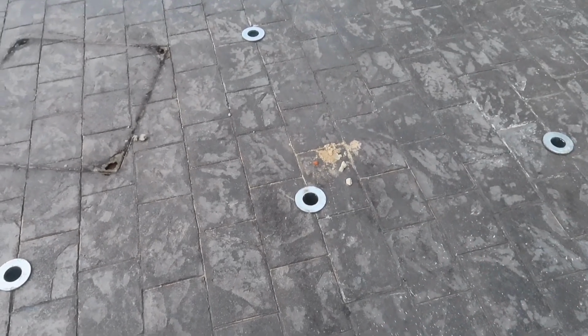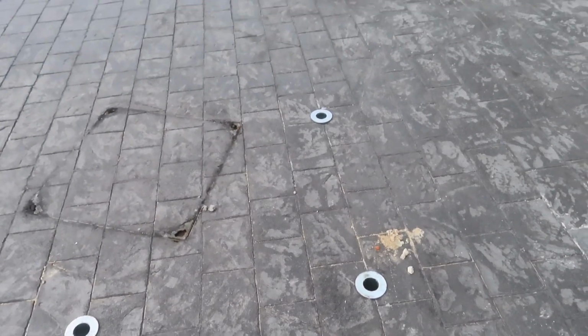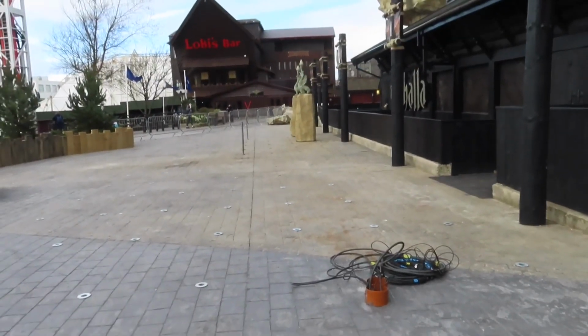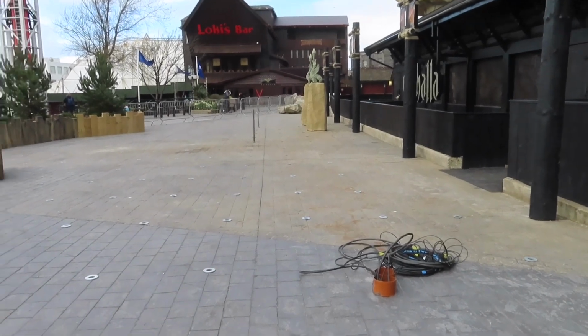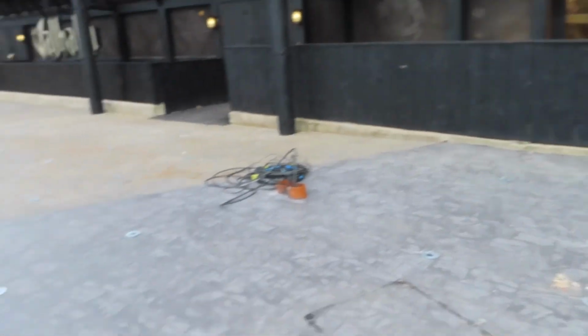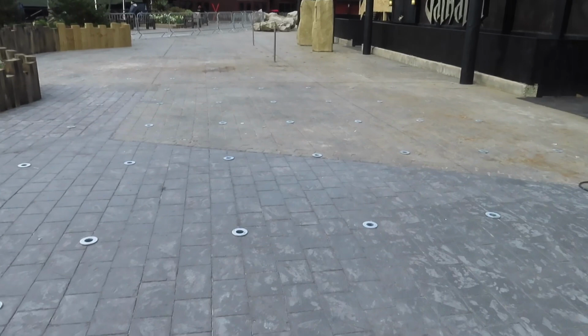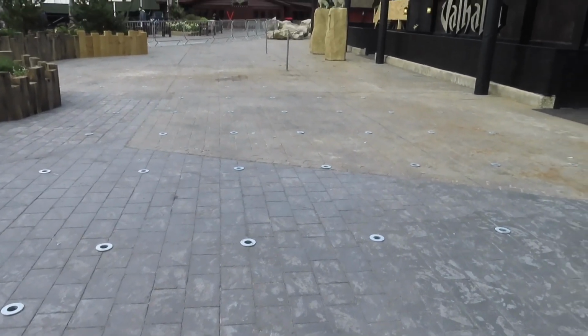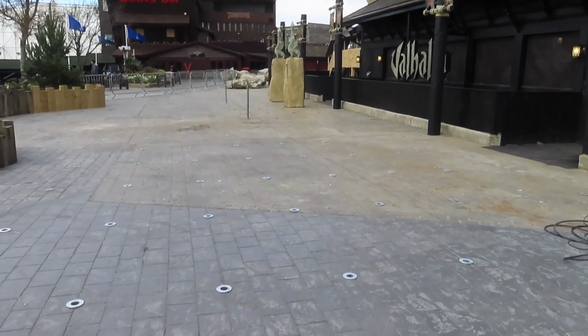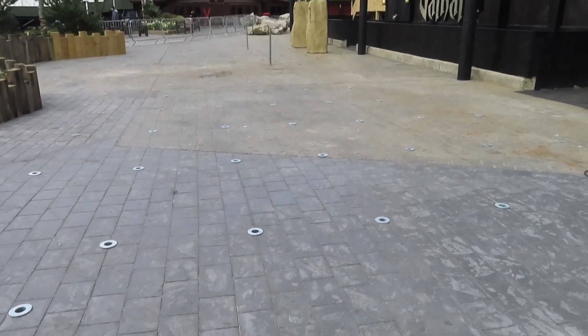These look new. I think the holes are in the ground, but I don't even know the name, they have a name for the holes to go into the queue line cattle pen things. And me and Danielle have been walking around there for about half an hour whilst watching it test, of course, trying to figure out the layout of this queue line, because it feels like it's taking up more of an area than it did previously in original Valhalla before it closed.